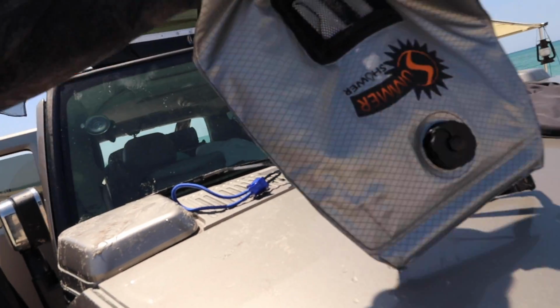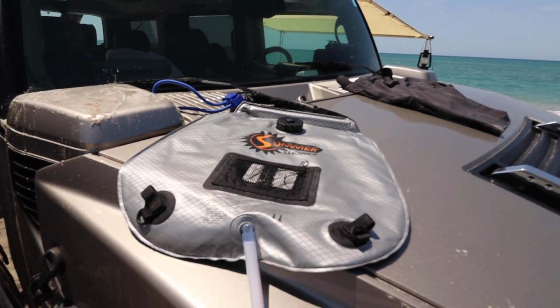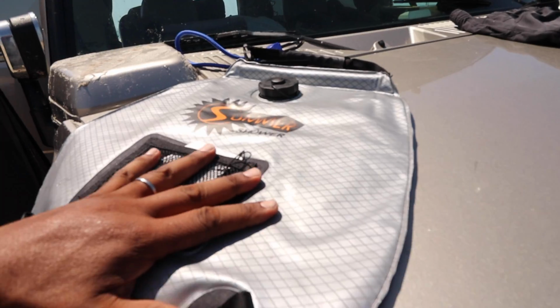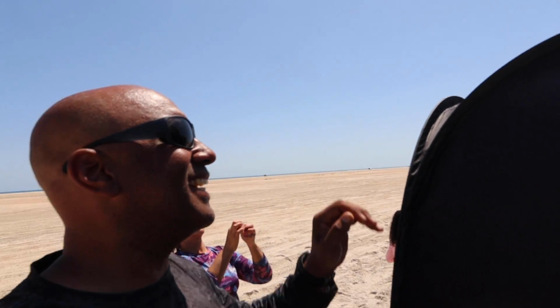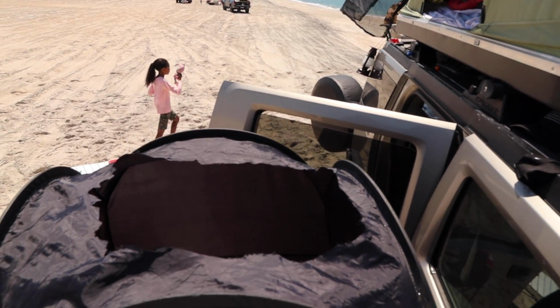I don't know what the brand of this is, summer shower. But yeah, it's a good quality, good sturdy handle. And if you can find one of these private showers that has already a hole in the top, good. If not, then we had to cut one and make it work. But everybody's clean, so fresh and so clean.